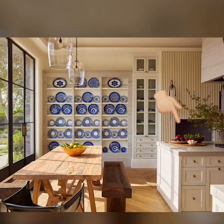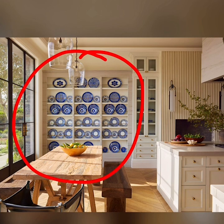I don't see myself ever needing to make 10 soups at once either. And I'm sorry, but stop. In this house, we love La Cornue and La Cornue only. We hate the fireplace in the kitchen. And we hate all these plates that are on display.